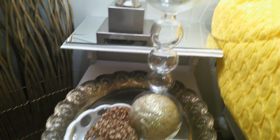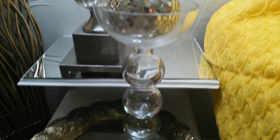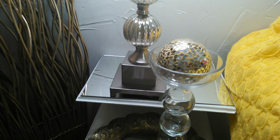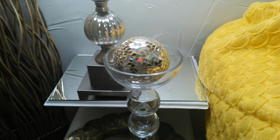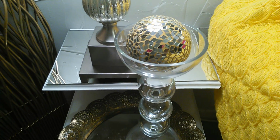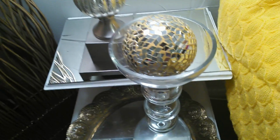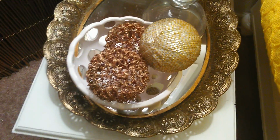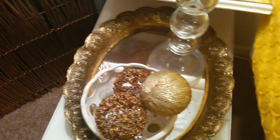On this one, I purchased this little glass ball vase from the same seller that I bought the little clock from at that store. And I just have a ball in it, kind of like the one that's upstairs, but it's gold and mirrored. And then I have a little ceramic bowl here with some balls in it. I'm not sure if I'm going to keep that there or change it out, but I did get another one of those frames because I love them so much.